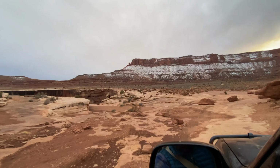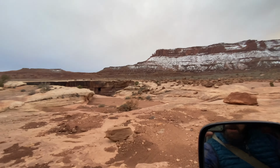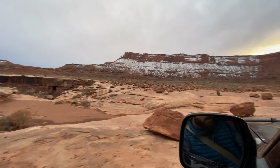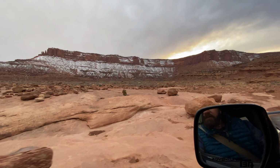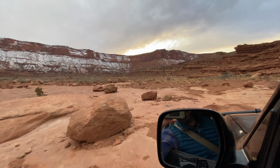There's no fires permitted in here. No drones and no fires permitted, but we are gonna use our little containment stove. And it's gonna be quite grand, so stay tuned.